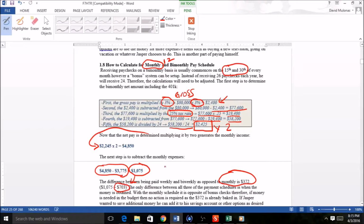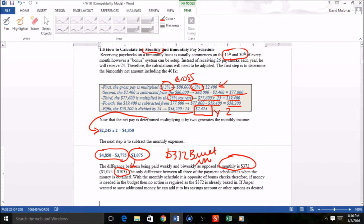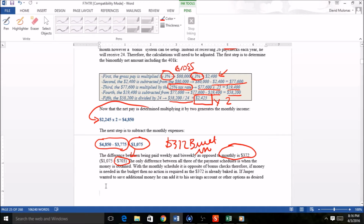So this 372 is just built in. So if you want more money for yourself, it's already there every month at 372. If you want more money to just save like Jasper with his bonus checks, then you put that money in there. The difference is you're not going to get a bonus check. You're going to create money to save as if it were a bonus check. You're going to say, I don't need this $372. I want to put it aside. And you stick it in savings as an example. Right? And you do that over 6 months and you have your money.